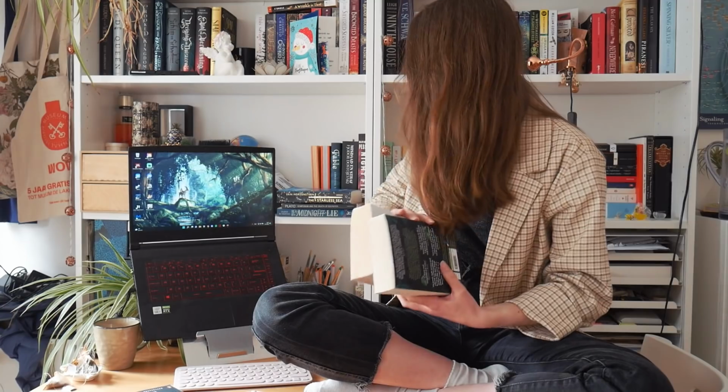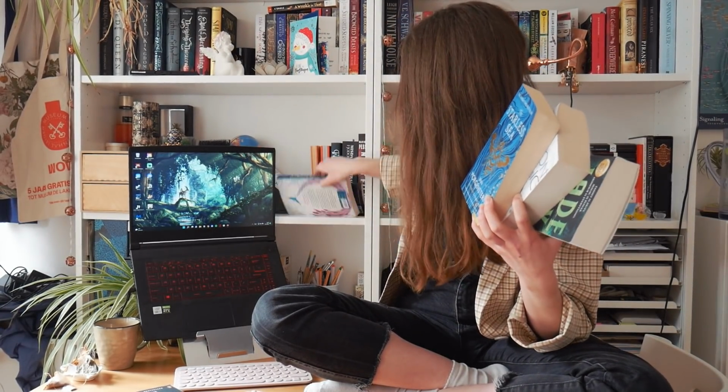First question I always ask myself when picking out new books to read is, what am I in the mood for? Currently, something a bit weird is happening, and that is that I'm not really in the mood for fantasy at the moment, which is weird because I am almost always in the mood for fantasy books. It's one of my favorite genres, but currently I just do not find myself gravitating towards any fantasy books. I have a bunch of fantasy books still unread on my bookshelves that I am just not really in the mood for right now.